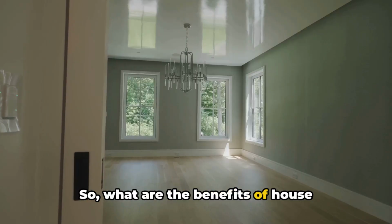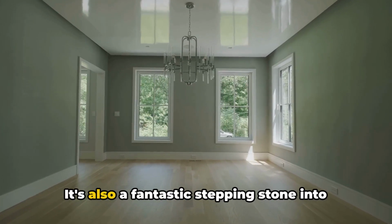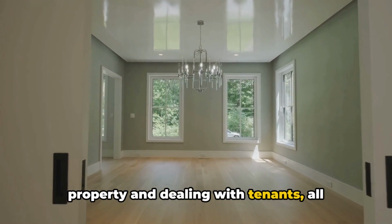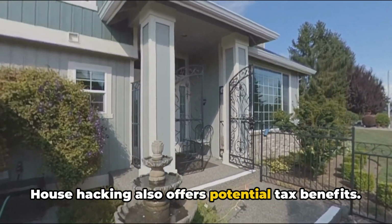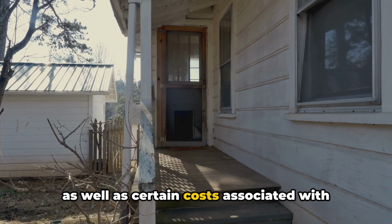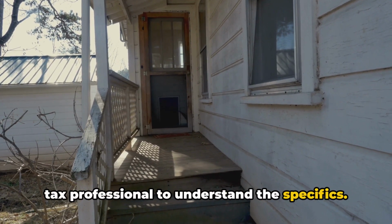So, what are the benefits of house hacking? For starters, it's a great way to offset your living expenses. But that's not all. It's also a fantastic stepping stone into larger real estate investments. You get first-hand experience managing a property and dealing with tenants, all while building equity in your investment. House hacking also offers potential tax benefits. For instance, you may deduct a portion of your mortgage interest and property taxes, as well as certain costs associated with maintaining and managing the property. As always, it's best to consult with a tax professional to understand the specifics.